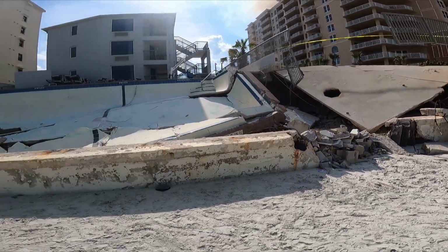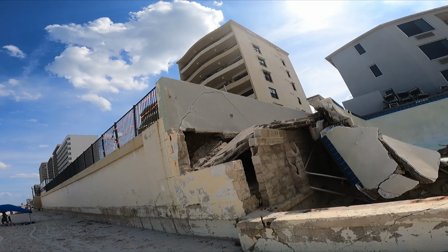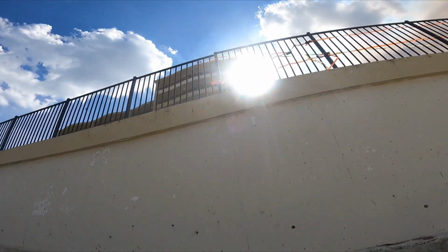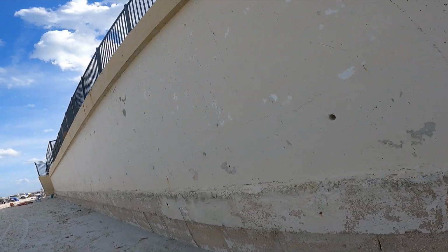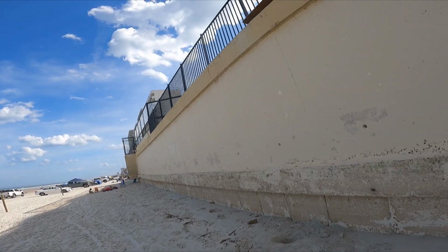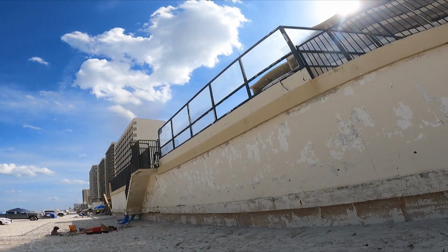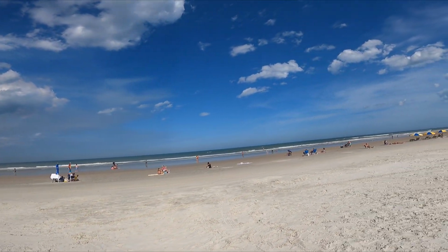Somebody had built a little block wall. There's more crack than it was before. It's kind of bright. There we go. You can see the tape up there securing the guardrail. Glass windows are still missing out of that. Looking nice.